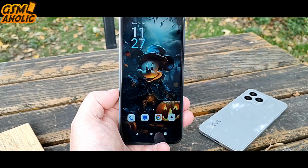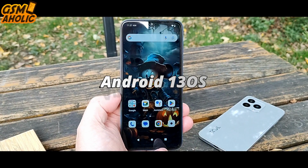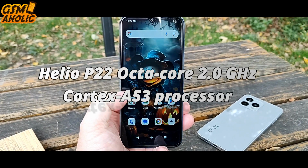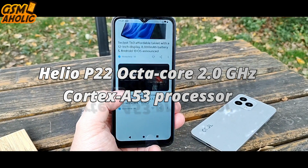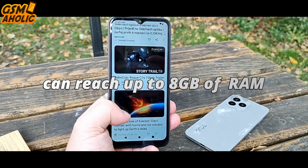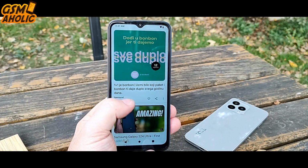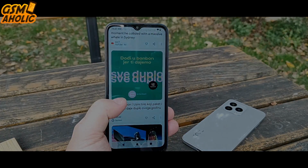Now let's shift our focus to performance. The CP12 Pro runs on Android 13 out of the box and is powered by a Helio P22 octa-core 2.0 GHz Cortex-A53 processor coupled with 4GB of RAM, which with 4GB of virtual RAM can reach up to 8GB of working memory. While it may not be a powerhouse, it handles routine tasks and light gaming quite smoothly.